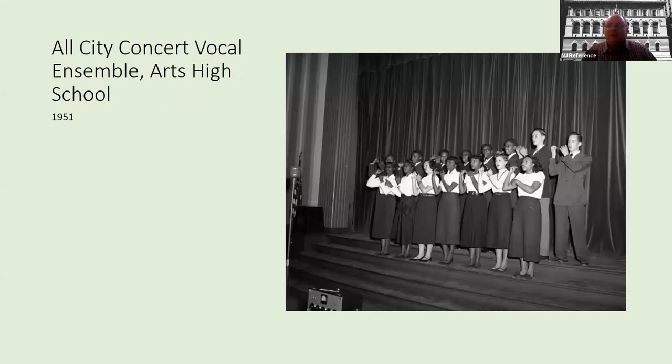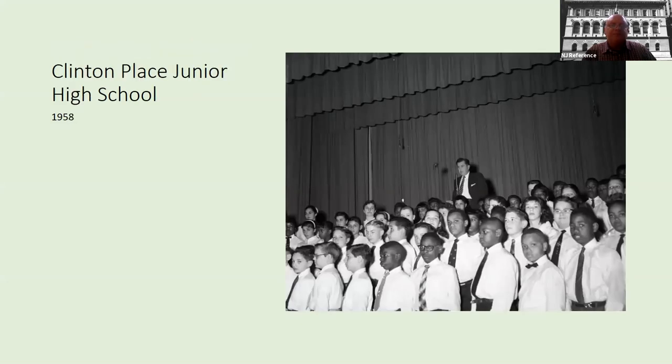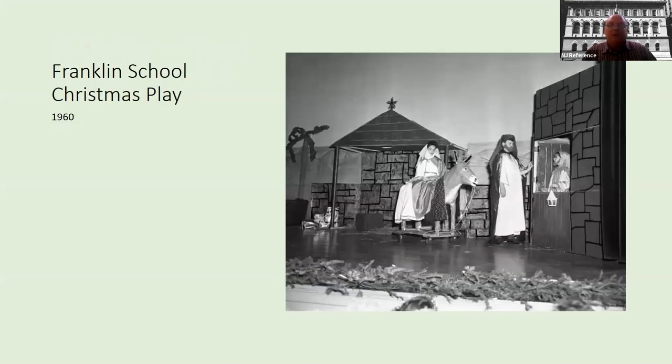This is an all-city concert vocal ensemble. I don't know whether this is at Arts High School or whether this group is from Arts High School and they're performing at this all-city concert vocal ensemble. It wasn't clear from the metadata, but this is from 1951. Again, another picture from Clinton Place Junior High School in 1958. Kids lined up to perform, to sing, looks like.